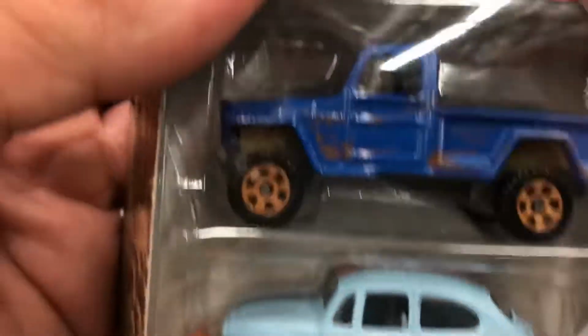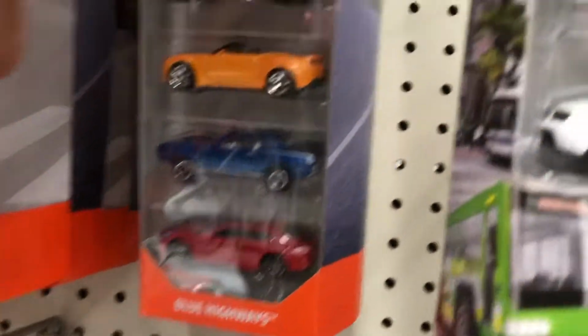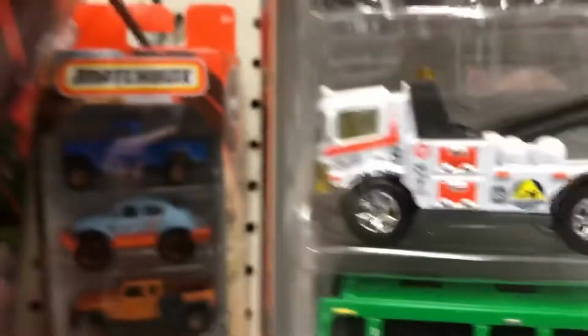I really like that Volkswagen. We used to go out in the snow and do donuts in one like that with the muffler sticking out the back. Yeah, it was fun. It wasn't mine. I was just a little kid.